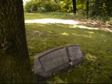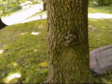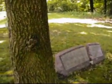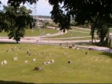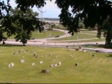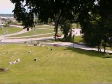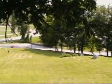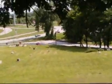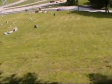Looks like that tombstone was broken in half. That was done intentionally, I think. Well, this is a view from the top of the cemetery. Alright, let's make the trip down and I'll see if I can find the right one. The ground's still kind of slippery because it was raining earlier today.